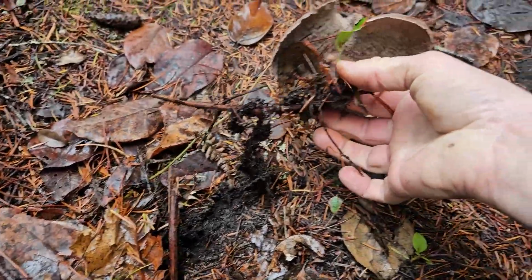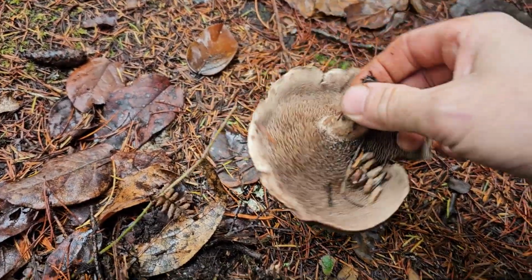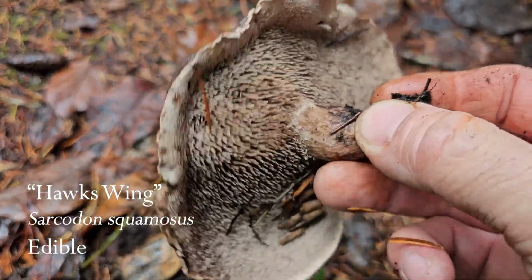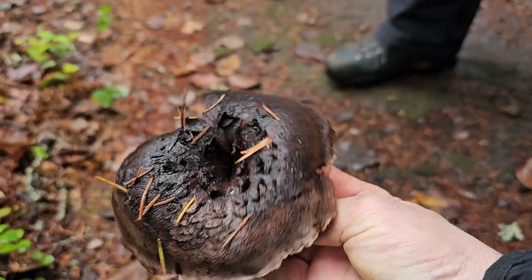Look at that. Look at that. It's got the tree root. Oh, yeah. Look at that. There's your Sarcodon squamosus. Yeah, this is our beautiful teeth. Big, long teeth. It does look kind of feathery.